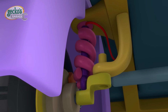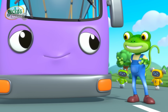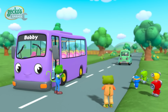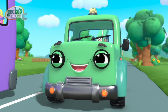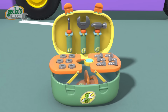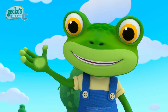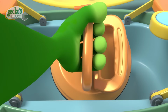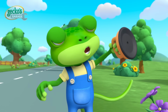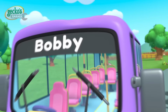First, we need to adjust your suspension so you can rise up and down. But we're going to need some help. Tilly's here to save the day. What tools do I need? Suction cup. Jack. Gecko's garage. Time to fix. Gecko's garage. Let's fix this.